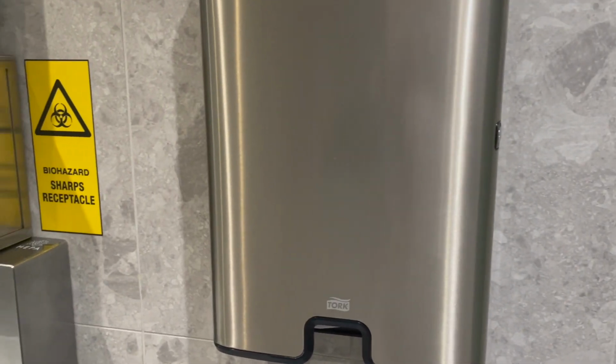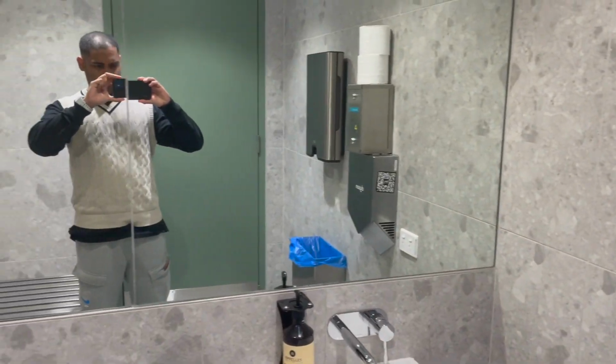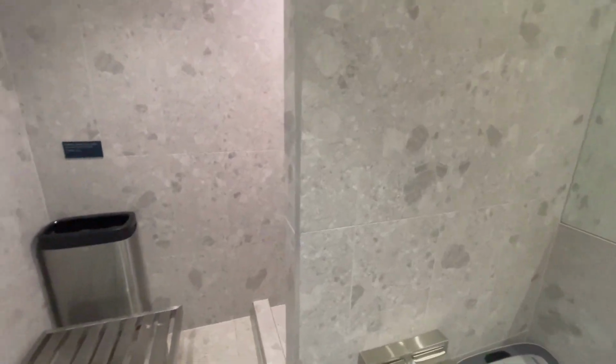Now let's say you've stepped off a lengthy international flight. They've got a fantastic bathroom for you to use. It's stocked with all the amenities you would possibly need and is extremely spacious and accessible.